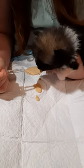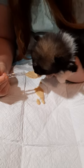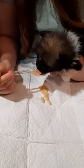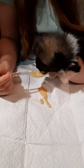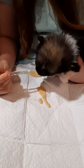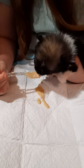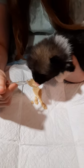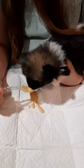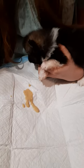Some of the reasons why we spoon feed is, one, we want them to feel like they're getting food from people. So it makes them more people friendly, I guess. I don't know how you word that. Socialized. It's part of the socialization process. Also, it helps us to see how much each puppy is eating.